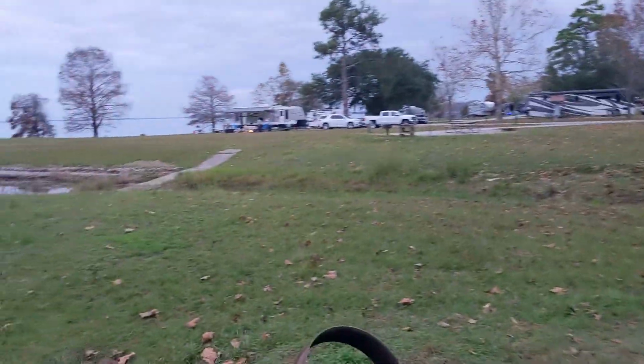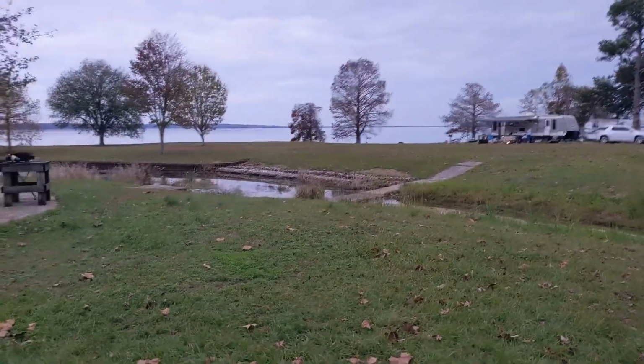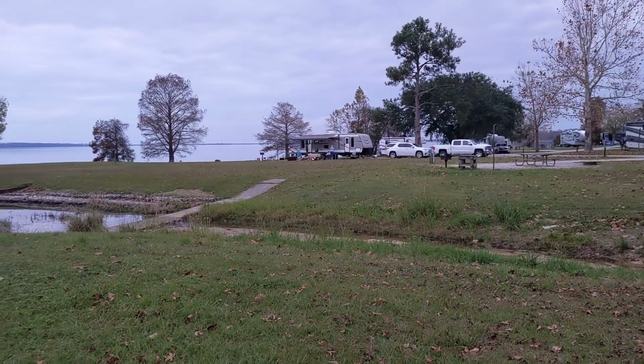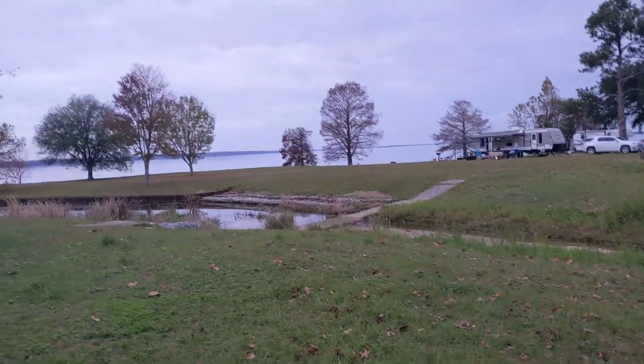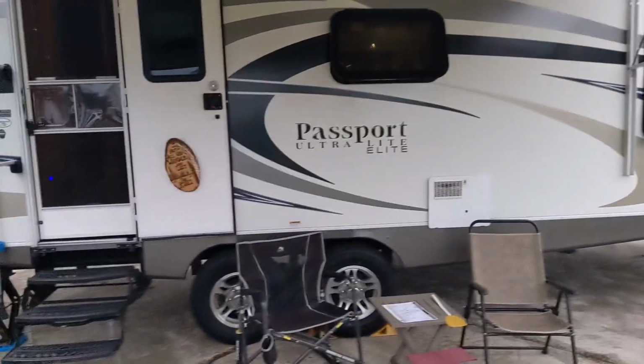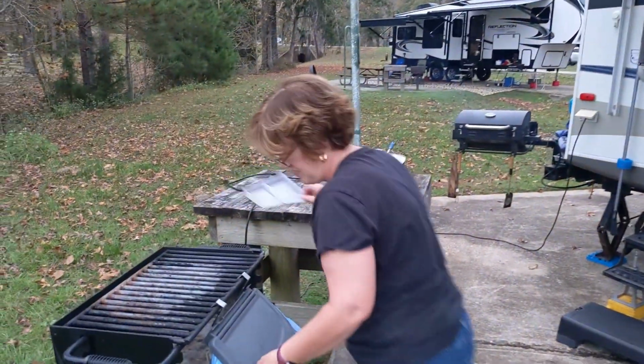electric grill. Here's our view. We got a nice little spot here. It's pretty busy here. It's warm. It's almost 6. We just lost an hour. We got back into the East Coast. I think it's almost 6 and it's like 72 degrees. It's supposed to be a warm week. We are here for 7 days. Honey, say hello. Hello. Bye.